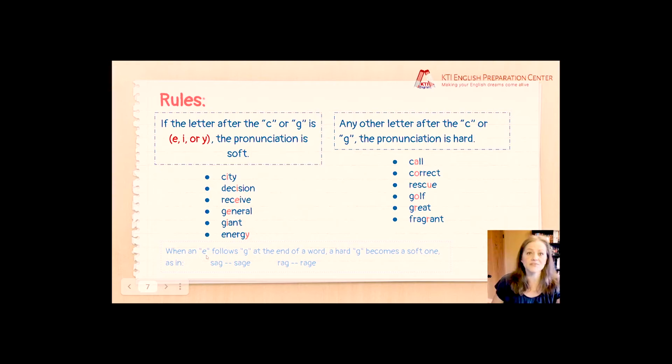So sometimes we have the silent E at the end of lots of words, and it makes the hard G sound become a soft one in some words, okay? So for example, in the word sag, the hammock will sag as soon as you sit into it. As soon as we put that silent E on the end, the hard G sound goes away and it becomes the soft G sound. It becomes sage, which is an herb that I use in my cooking sometimes. Rag becomes rage, just in a few of those words, right?